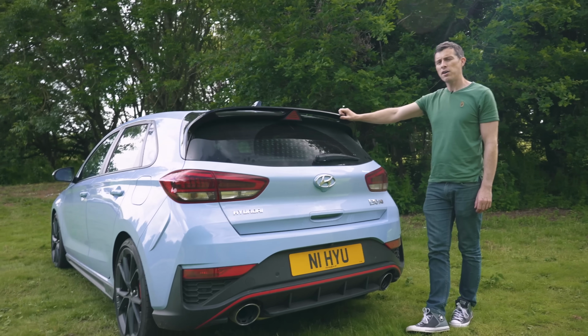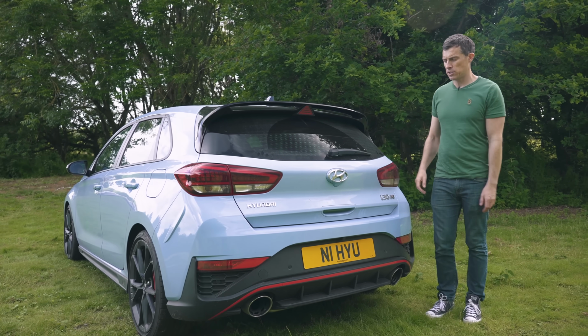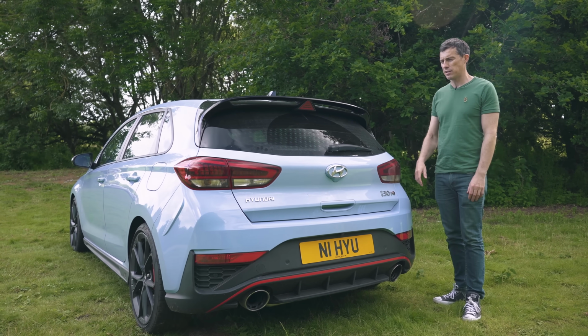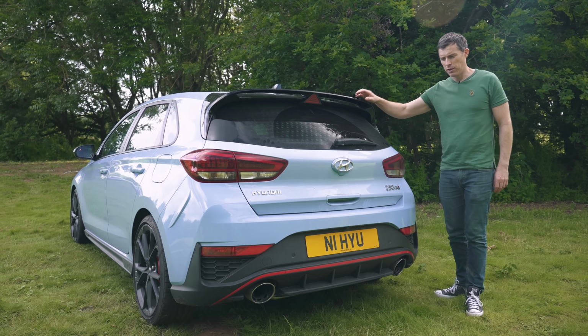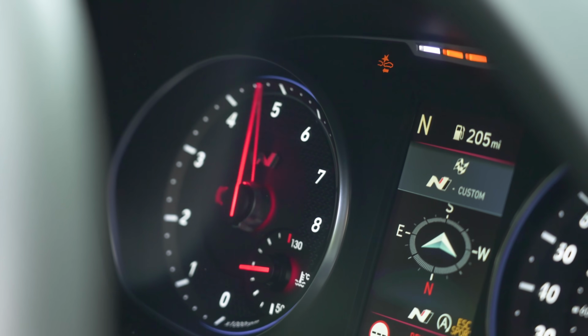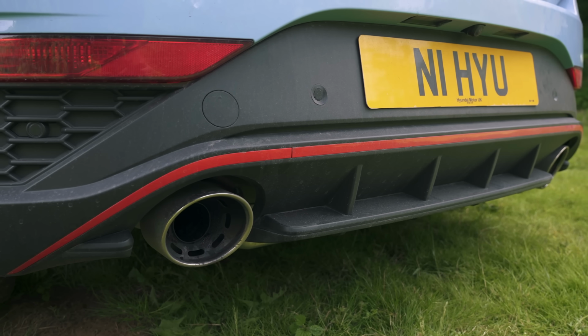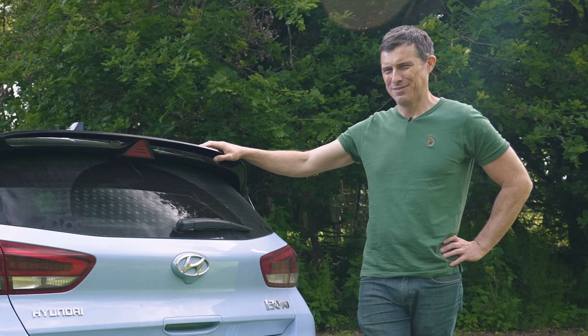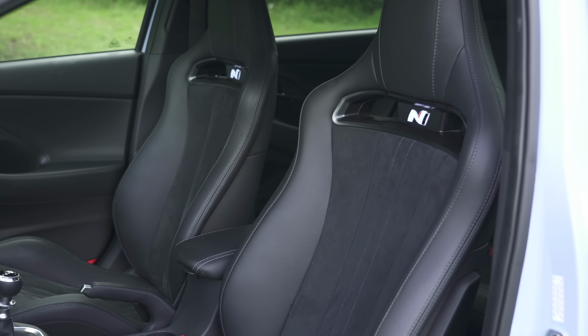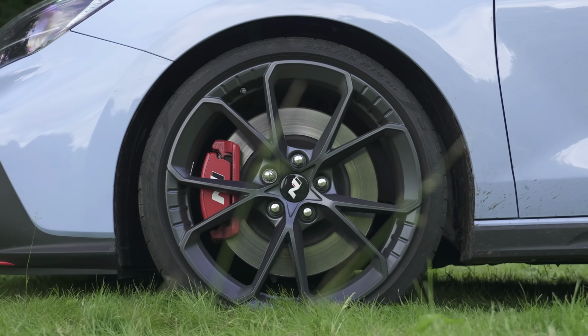Brilliant. The i30N appears to do a big two-fingers to the latest noise regulations because there's no soft limiter here, and this exhaust system is super raucous. Go on, start it up and rev it. Oh yeah, antisocial.